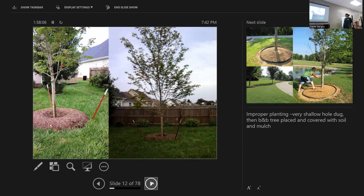The mulch looks like a donut. It's done right. See how they pulled it back away from the bark? That's done correctly. The staking was done correctly, but you could probably do that better if you just had a couple of wooden stakes you put into the bottom, then you wouldn't have to worry about going back and checking your stakes and your wires and making sure all that doesn't actually hurt the tree.